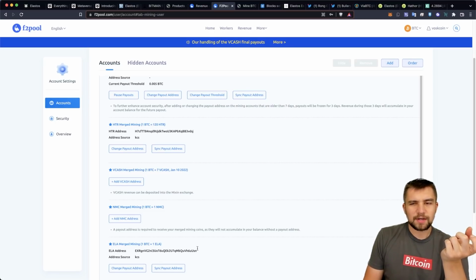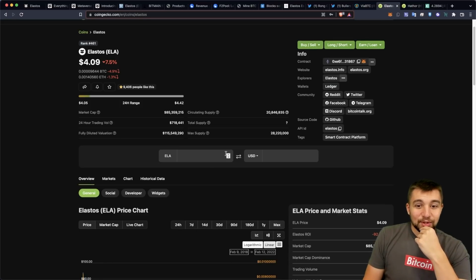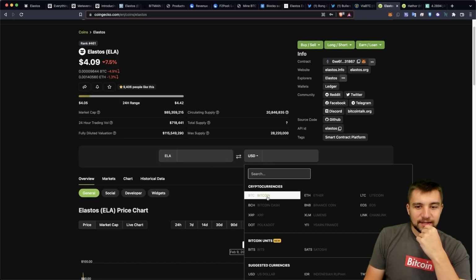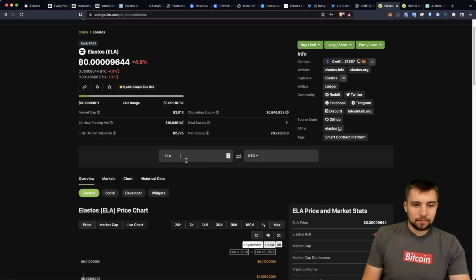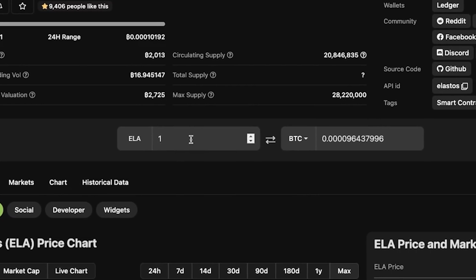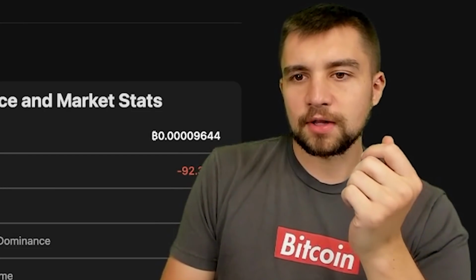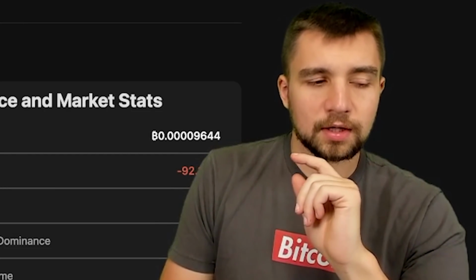1 Bitcoin to 1 ETH though? Well, those are quite different. Let's just kind of put that into perspective. That's 0.000096 BTC. So I really haven't missed out on a lot of gains, but it is really cool nonetheless.